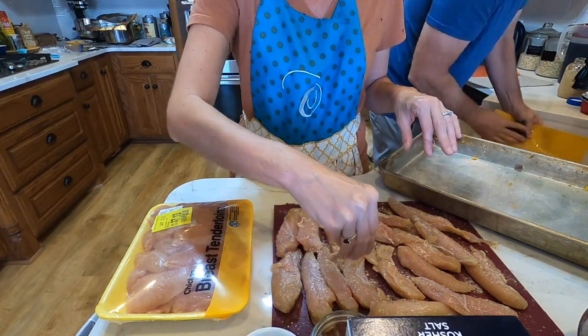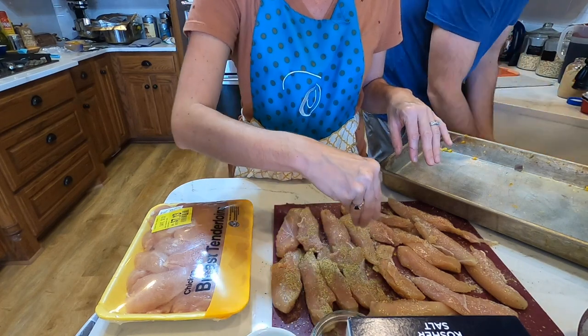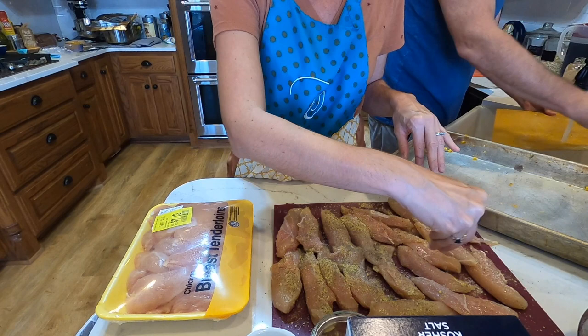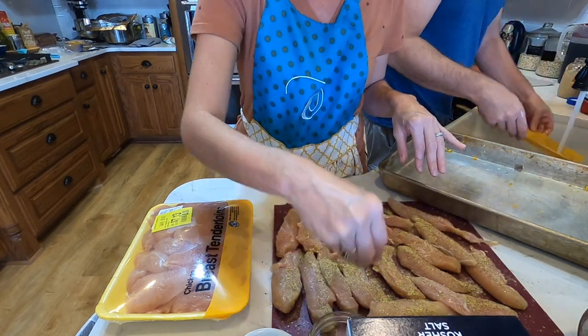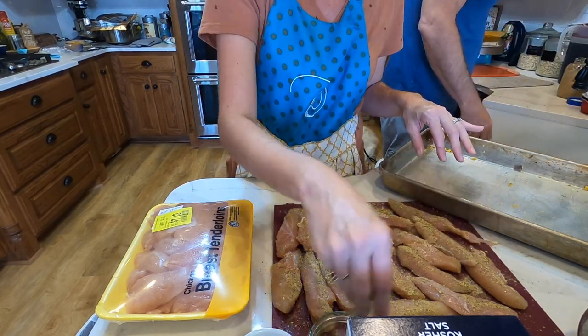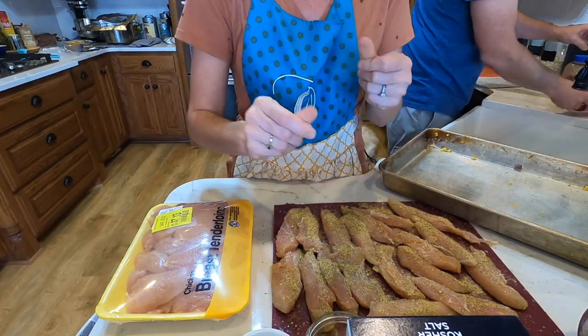Okay, and Lizzie just brought us the Italian sausage. So we're gonna get that cooked up and we're gonna use a small portion of it for the baked ziti that will go in the freezer. We use the Pioneer Woman's ziti recipe.